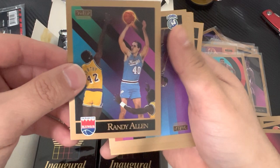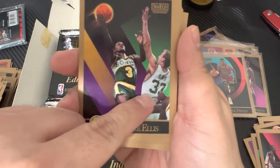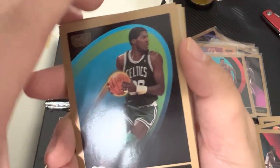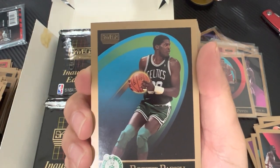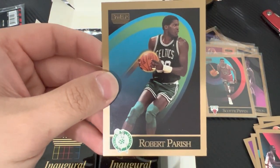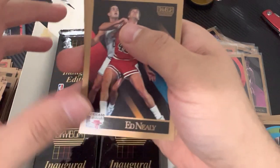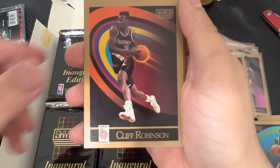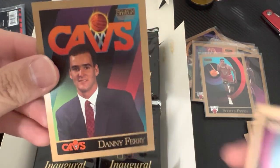Greg Anderson, I was about to say Ray Allen, Randy Allen, Sidney Lowe, Dale Ellis, look, there's Larry Bird right there. Eddie Lloyd, and Robert Parish, the Chief, 4-time NBA champion, All-Star, how many times, top 75 players of all time, played with Larry Bird and Michael Jordan, Hall of Famers. It's going to be an amazing career to play with Larry Bird, Michael Jordan, Scottie Pippen, Kevin McHale, wow. Cliff Robinson, Sam Mitchell, Danny Ferry, rookie card for a draft pick.